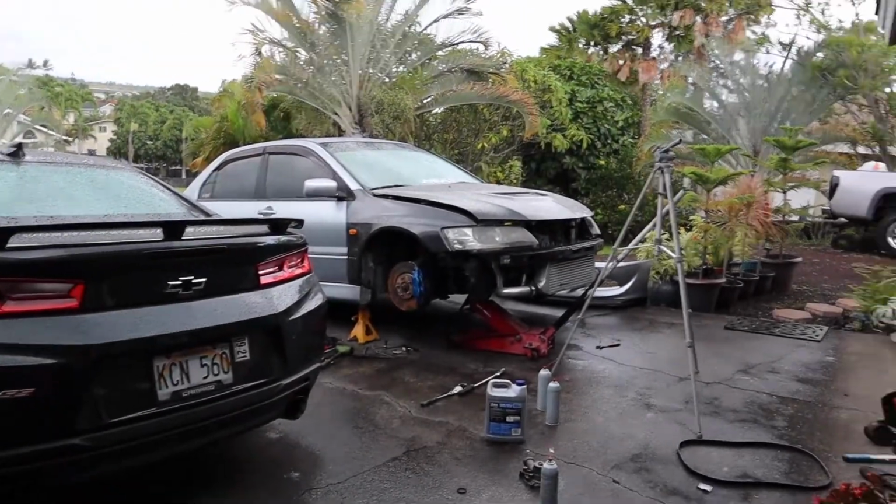Literally sucks. So now it's either we wait until the rain stops, or we just work through the rain, get soaking wet, and get the car done. I think we'll go with that option.